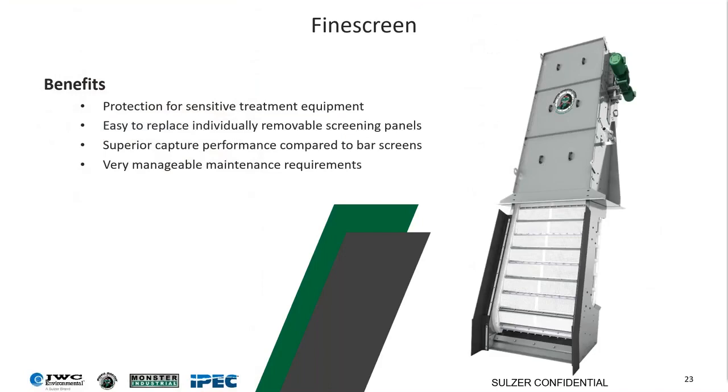So in addition to that versatility, let's take a look at other features that are advantageous for this equipment. So the screens can employ stainless steel or UHMW screening panels. They're very easy to install, and the maintenance that's required is very manageable. Now, these are also front-loading screens, meaning that they collect trash on the face of the screen, but they're rear discharging. So the possibility of carryover does exist with this type of equipment.